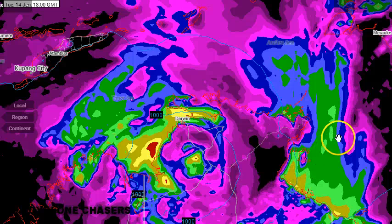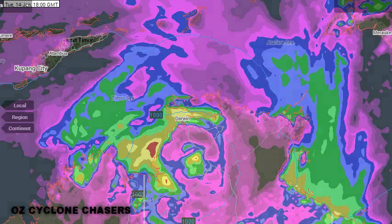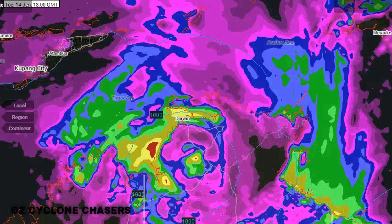We're also seeing some very heavy rainfall on the southwestern Gulf, as I showed you at the start of the broadcast. So we're seeing that for at least the next 6 hours.